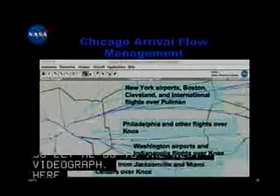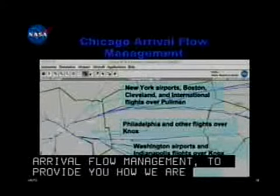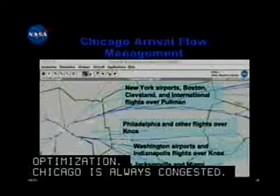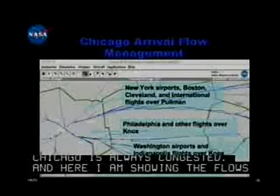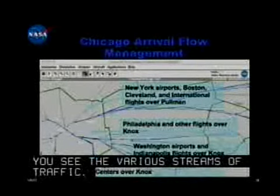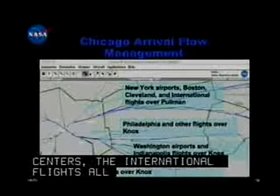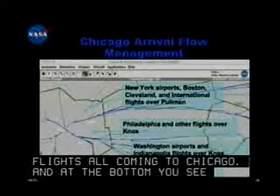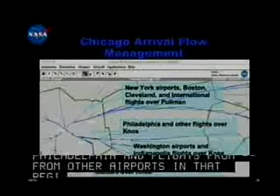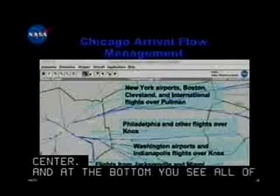Here, I want to describe the Chicago arrival flow management, to show you how we are approaching the traffic flow management optimization. Chicago is always congested. Here I am showing the flows to the Chicago airport through two fixes, Pullman and Knox, for flights coming from the East Coast. You see the various streams of traffic, one coming from the New York airports, Boston and Cleveland centers, the international flights, all coming to Chicago over Pullman. At the bottom, you see coming over Knox are all the Philadelphia flights and flights from other airports in that region. And you also see all the flights coming from the Washington area airports and the Indianapolis center. And at the bottom, you see all the flights coming from the south. These are flights coming from Jacksonville and Miami centers.